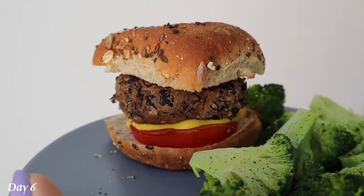Yum yum, time for some pasta salad. This needs no introduction. I've been eating it a lot this week, but this is the last bit of it, so yay.